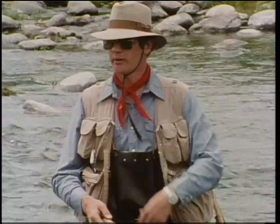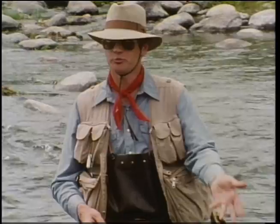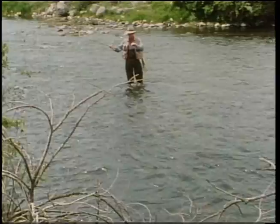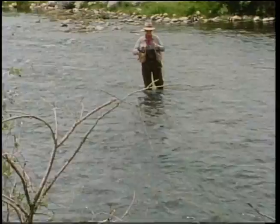I might also want to use a technique where I can get the fly very deep and then make it swim up, like it might be a caddis pupa, for example, ascending to the surface. Well, the Leisenring lift is a very good technique to do that. For this technique, you cast upstream and allow the fly to sink as it comes down. As the fly comes down, you have to lift the rod tip, otherwise you'll get a belly on the line, which would pull the fly to the surface.